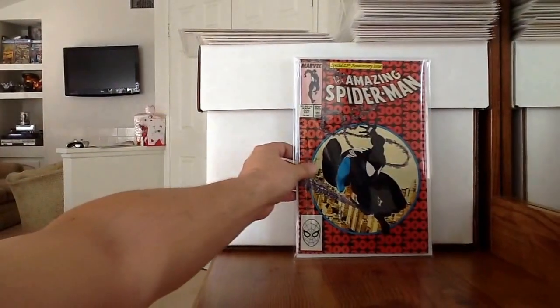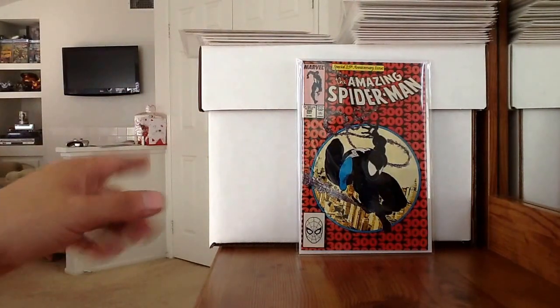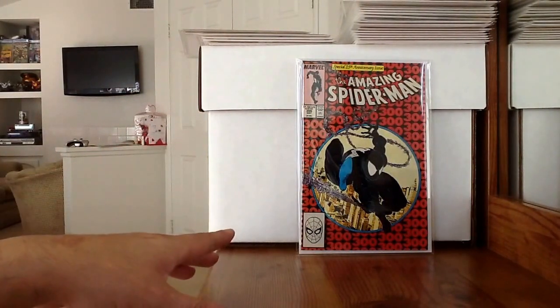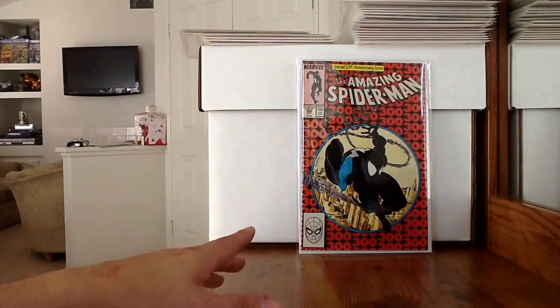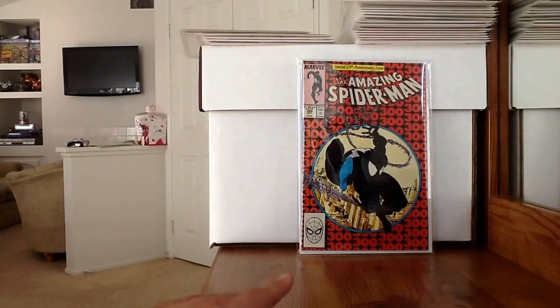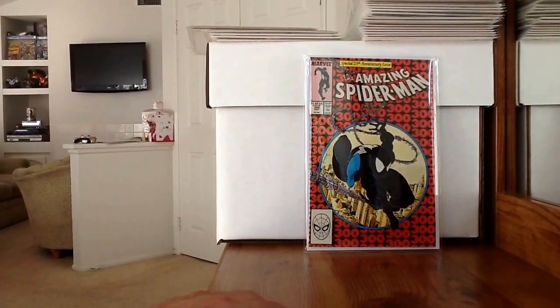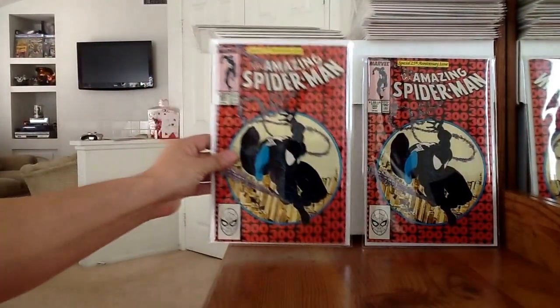This is Amazing 300, and we all know what it is. I won't explain it, but this is one of the books we did find within the box, and I already have it. James already has it. Well, you know how we do. If we find a key that we both have, we flip it. But he knew the copy I have in my own personal collection is kind of beat up.